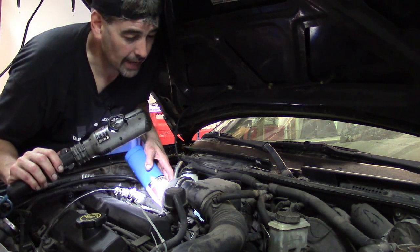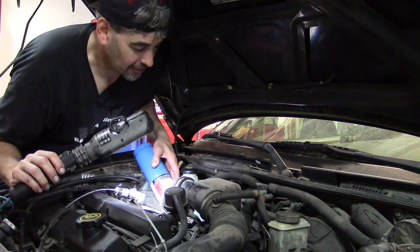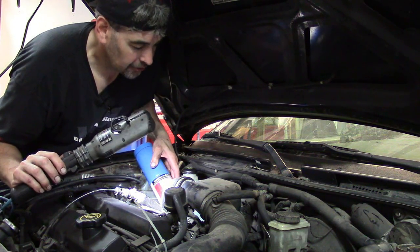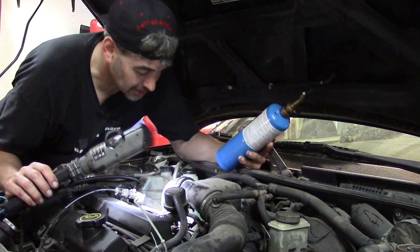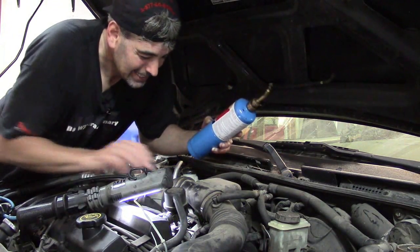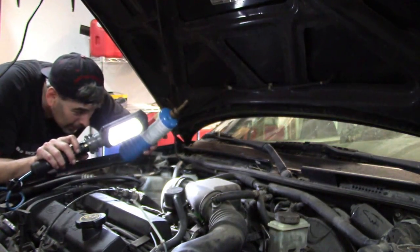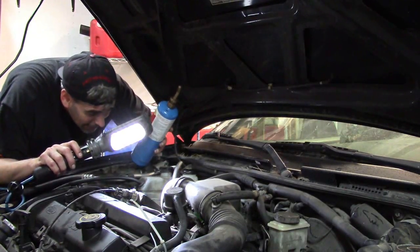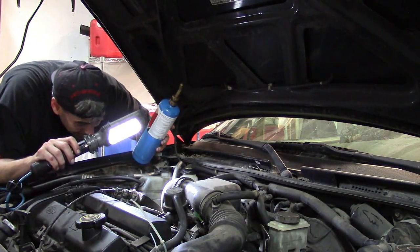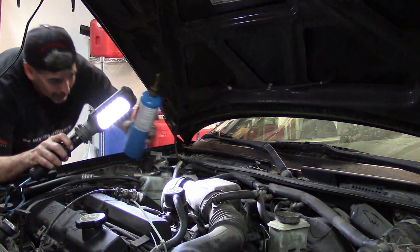Right there you hear the idle change. Ooh, a lot. It likes that. Let's take it away. And you hear the engine's about to die. Okay, so we got a leak back there. Oh my God. All right, I see what the problem is. Yeah, I don't know whether I should feel like a genius or an idiot here, but let me show you.